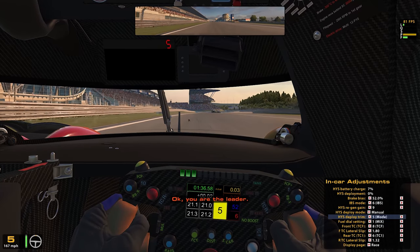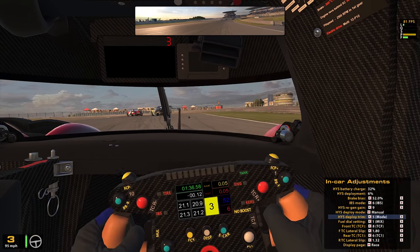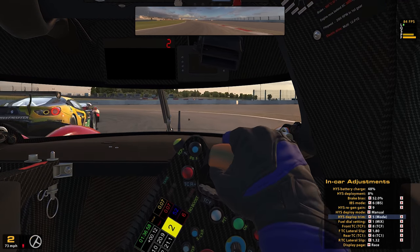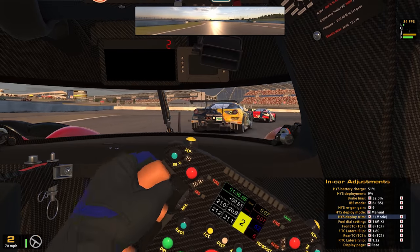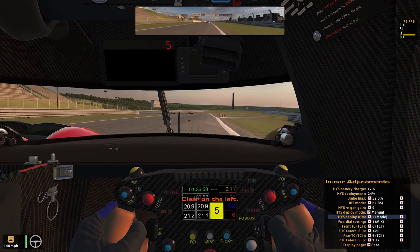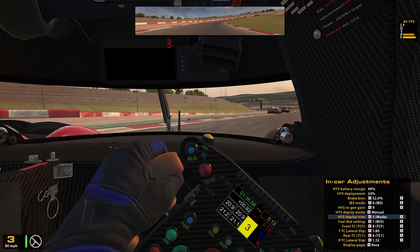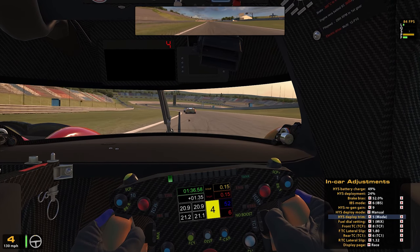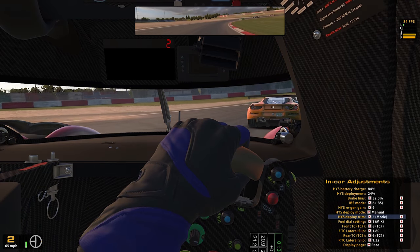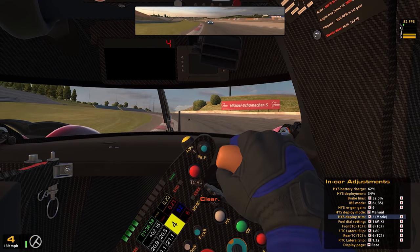Okay, you are the leader. Yeah, I'm putting this next lap. I'm damaged. Car on your left. Still there. Clear on the left. Did you hit a GTE or? Yeah. Right side. Clear. Right side. Clear.